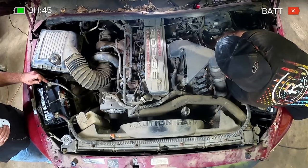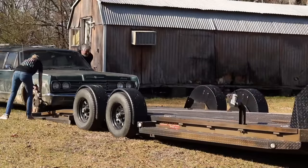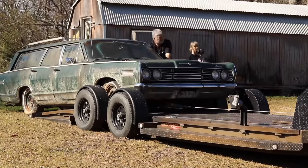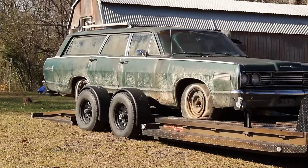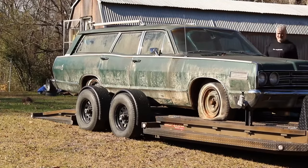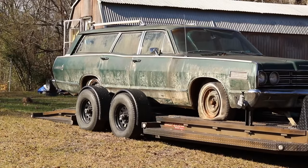Christian, go ahead and show them what we've got in store for them on our next live revival video. We've got this 1967 Mercury commuter station wagon. So that's us there loading it up. We filmed picking it up, and we'll have it back here in the shop. We have not touched that car. We'll get it inside the shop and dig into it together.